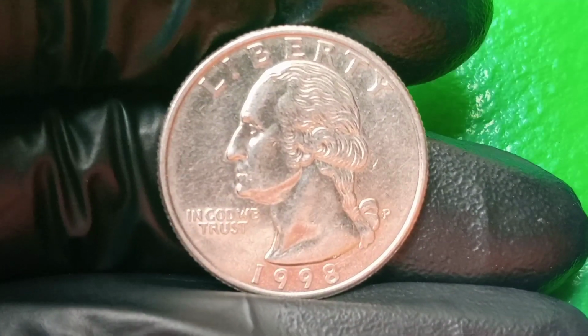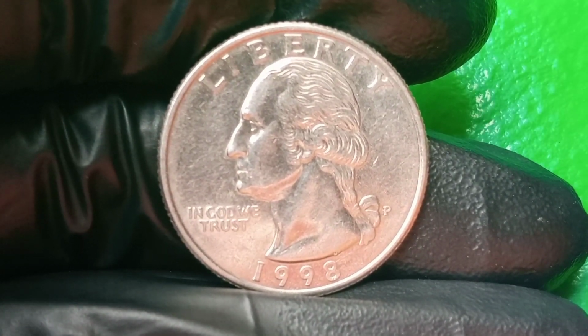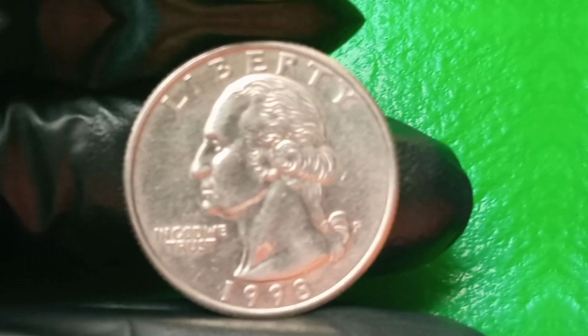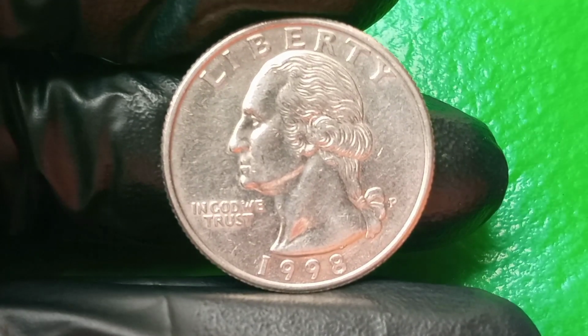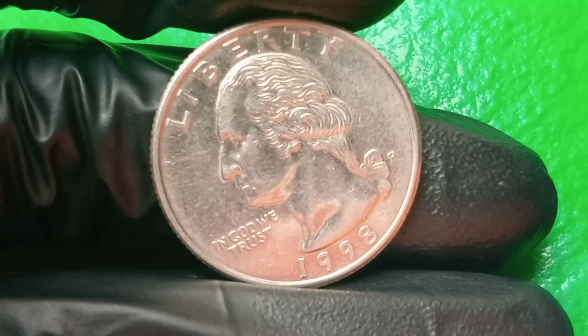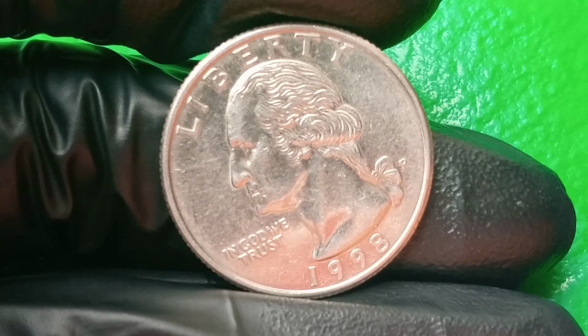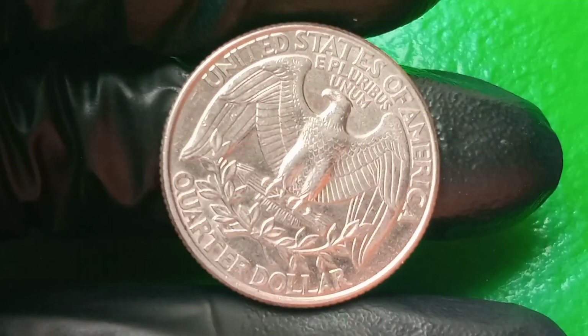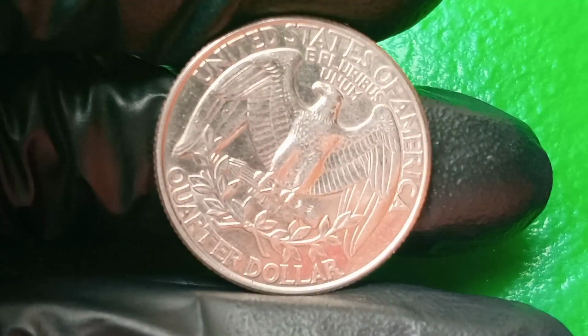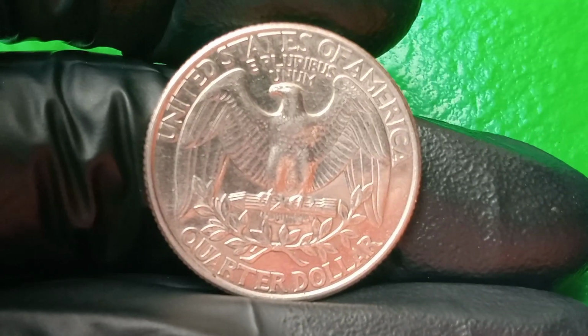One of the most significant errors associated with the 1998 $quarter is the infamous off-center strike, which is a minting mistake that occurs when a coin is not perfectly aligned with the die during the striking process. This can lead to a portion of the coin being missing or appearing off-center, and in the case of the 1998 $quarter, a handful of these coins have surfaced with such striking anomalies, greatly enhancing their visual appeal and uniqueness in the eyes of collectors who appreciate irregularities that tell a story of imperfection.